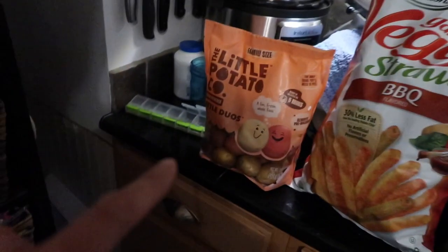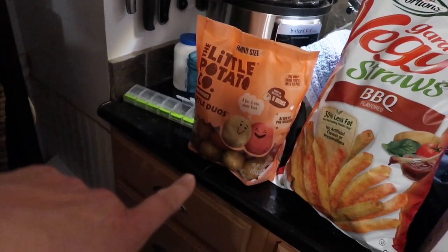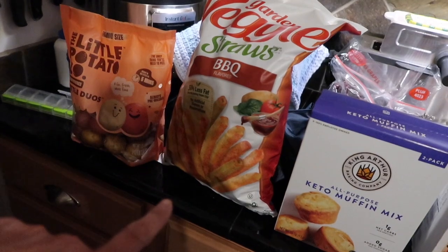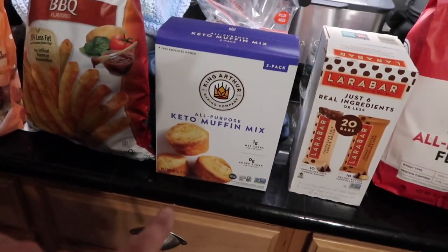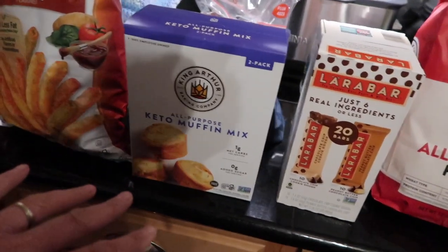Then we went to BJ's. And at BJ's, I got most of this stuff I had coupons for. Little potatoes were $1 off. Veggie straws were more than $1 off, I think. The keto muffin mix was also on sale. It just so happens to be vegan and gluten-free.